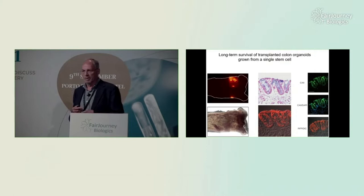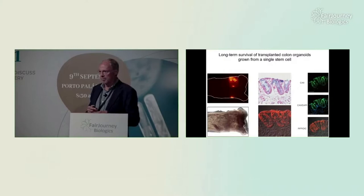And based on this, Mamoru has taken this further and is currently performing his first in-man trial, trying to treat inflammatory bowel disease patients with their own organoids. So he samples small bits of normal tissue by colonoscopy, expands it 10,000-fold in culture over a month, and then is aiming to transplant it back into the same patient. So no transplant issues there, no HLA problems in this setting.